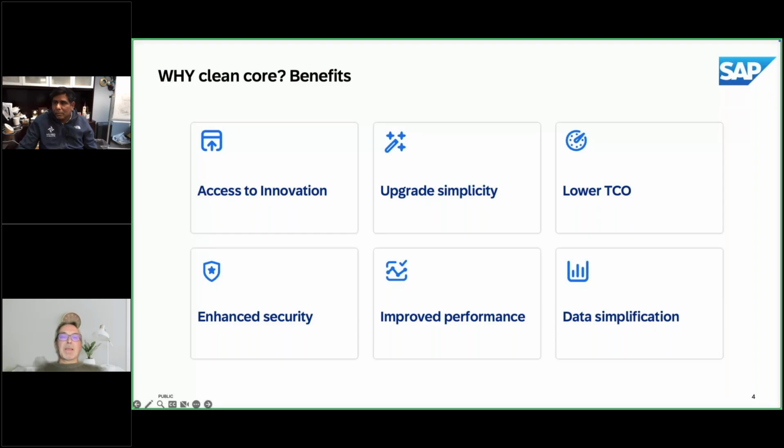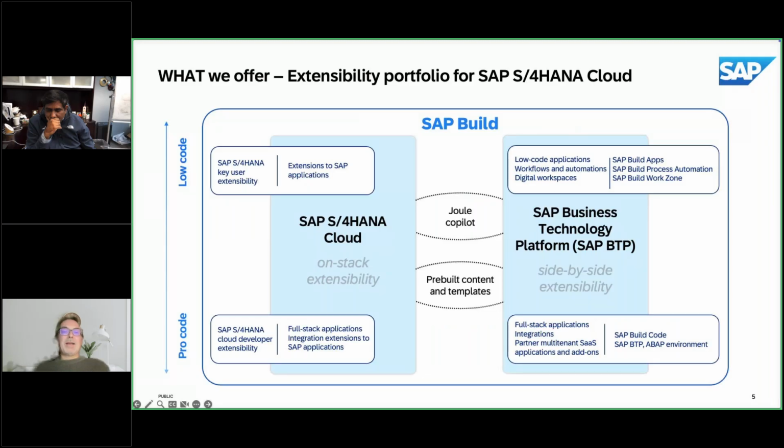Overall, you have improved performance with your Clean Core process because you also have a very simple data structure in place. If you think back to where you had a lot of duplicates within your system, and also any master data management system, hopefully you can get rid of that. Probably it will not be fast, but if you simplify your data structure, for sure you could imagine that your performance itself will also be improved. Keep that in mind. That's why we're doing this.